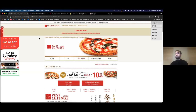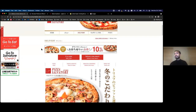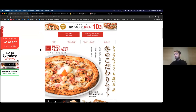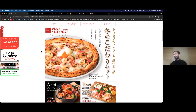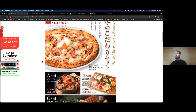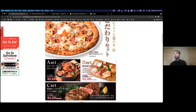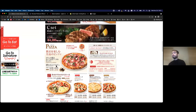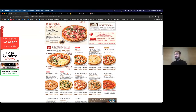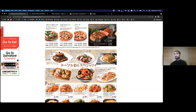For example, we can see this chain, Pizza Salvatore, which instead of separating each flavor of pizza for you to select if you want to order a delivery, literally, as I mentioned, uses the promotional images that they print and just puts them on their homepage. This makes it very difficult to navigate if you're a mobile user, or if you have low vision and want to use a screen reader. And it's also very long.